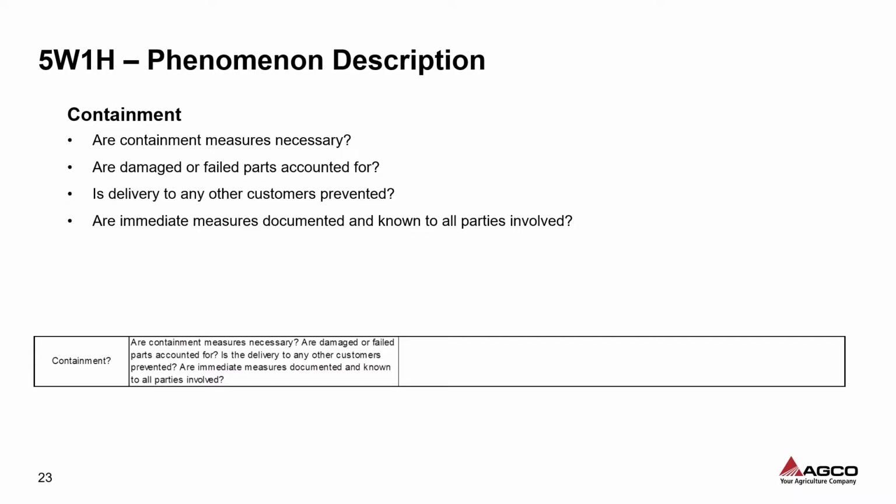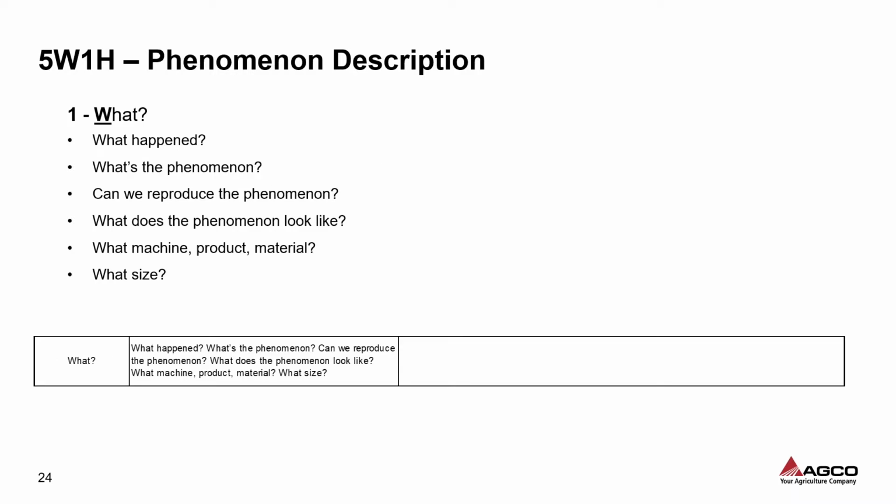So this is typically a cross-functional team for us. What we'll do is send out all production, quality, ME, planning to get the containment necessary so we don't pass this on to our next customer. Once this is defined, we start walking through the phenomena description, or the first W in our 5W1H, and that is the what. So what happened? What is the phenomena, and can we reproduce the phenomena? Are we able to turn it on and off? What does it look like? What machine, product, or material, and what size? And how we identify this is walking that process through using the 5G.